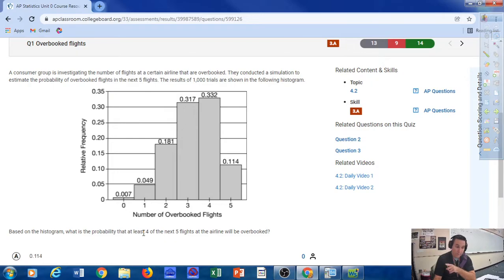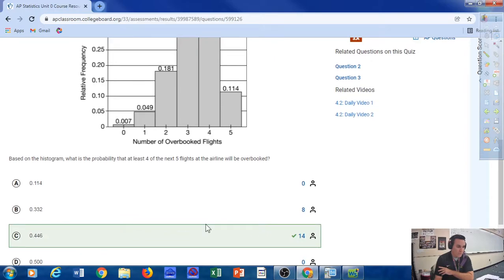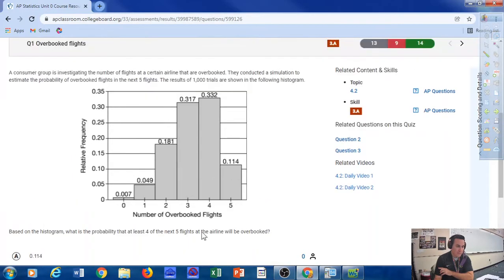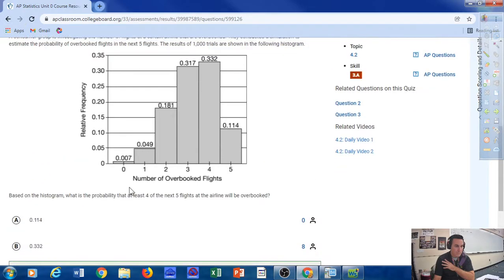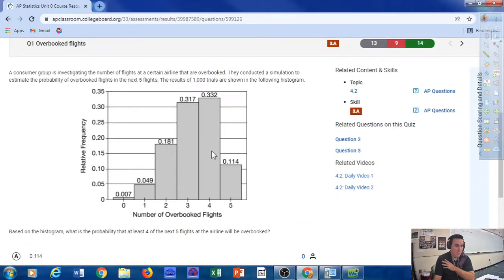At least 4 means 4 or greater. So you want that one and you want that one. And so if we add 0.332 plus 0.114, you get your answer of 0.446. And so that is the right answer because this was at least, so it's this one or this one. So you're going to add those together. Some of you, 8 of you picked just the 4. You forgot at least 4 means 4 or 5. So be careful on that.